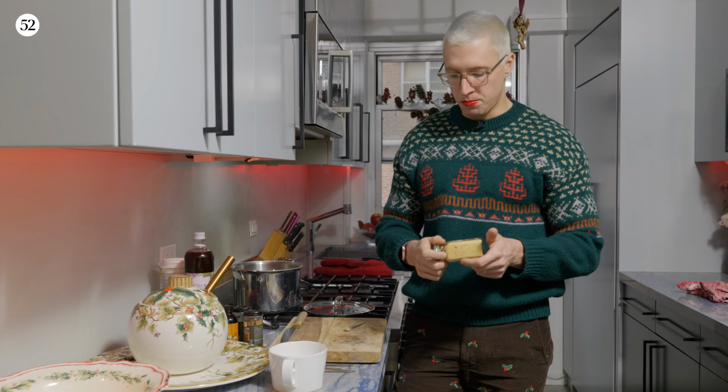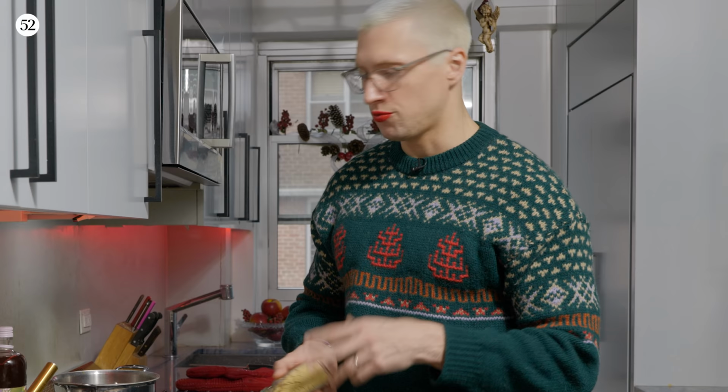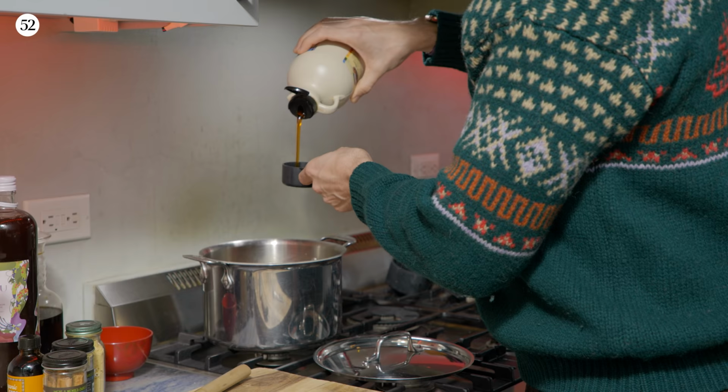But if you want to just use a little bit of fresh ginger grated, it'll give kind of a brighter flavor to it. But the ground ginger is really easy because this sits in the pantry and you don't have to worry about it. Quarter cup of the grade B maple syrup.